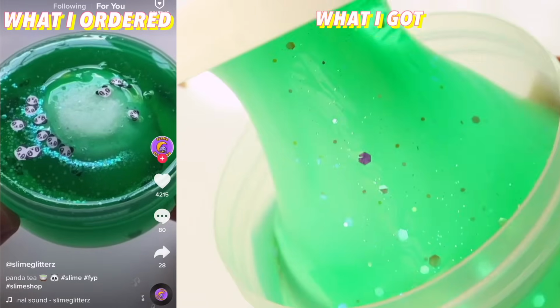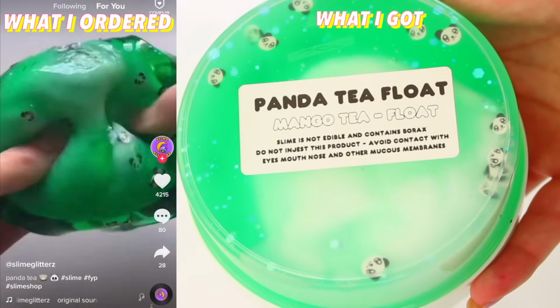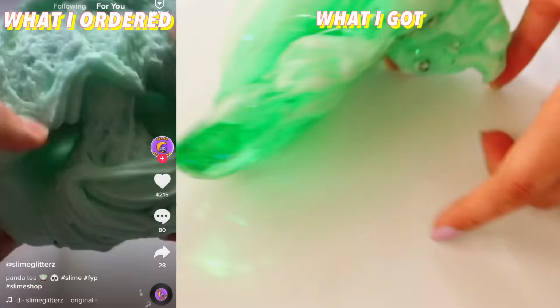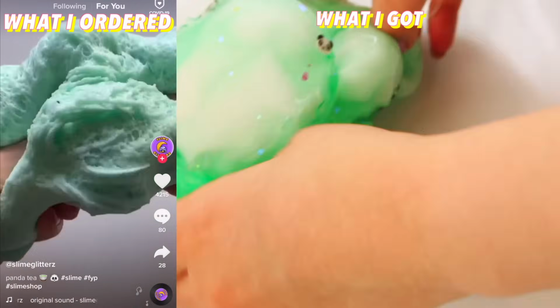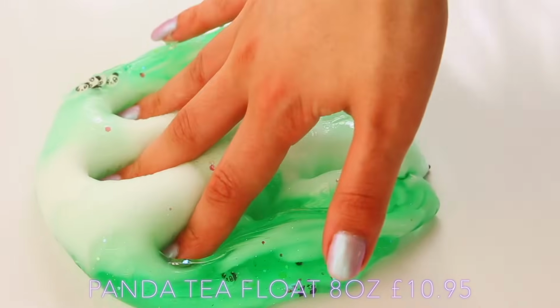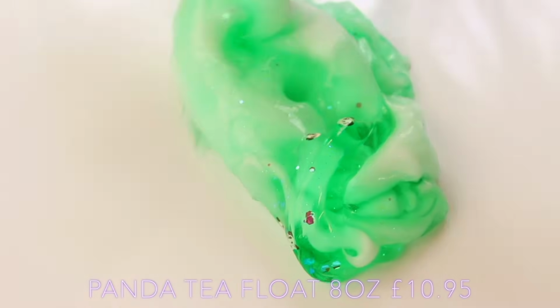Next up from Slime Glitters, we have Panda T Float, which is a gorgeous clear slime with an icy float in the middle. This came quite sticky just because we were having a heat wave in England at the time, and I know this has gone in transit to the US and been absolutely fine, but for this reason I just wanted to see how it would mix in at this state in case anyone else got it sticky.